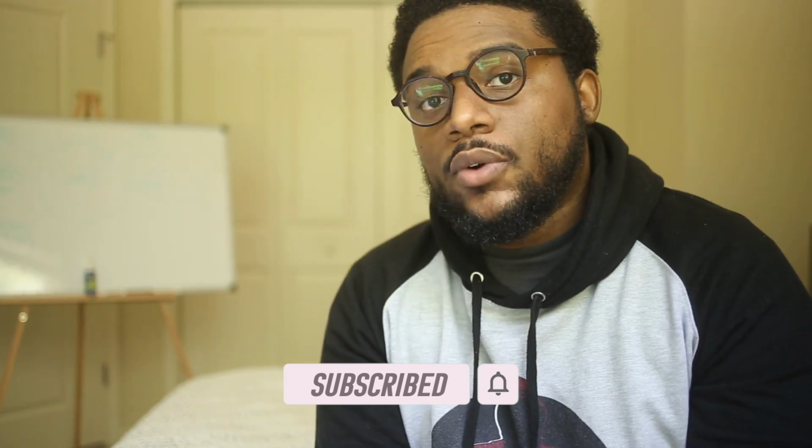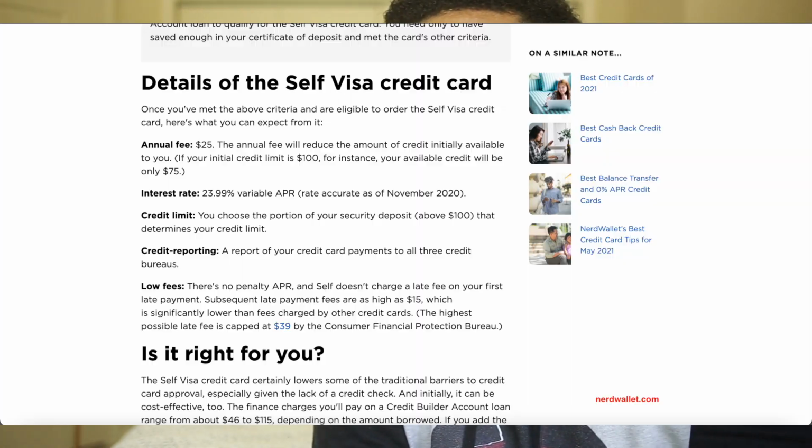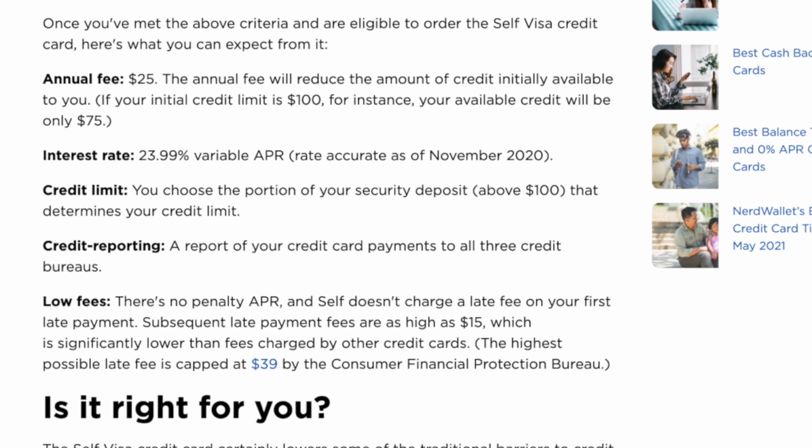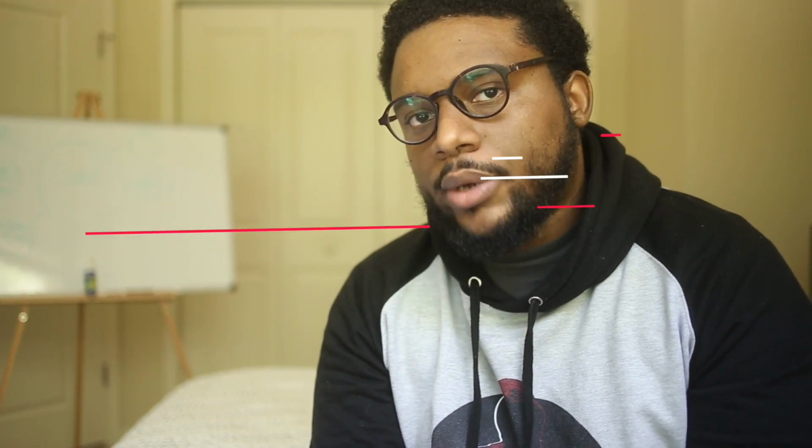So what are the stats for this card? At the time of this recording, the APY for this credit card is 23.99, which if you compare it with other secured cards that are marketed to people trying to rebuild their credit, that's kind of middle of the pack. It's not the best, it's not the worst, but it's what you can come to expect by trying to get a secured card while trying to rebuild your credit.